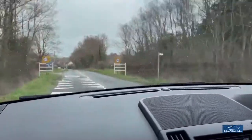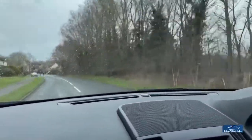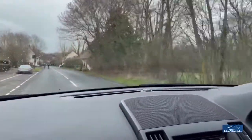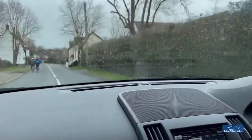A very nice car to drive, to be fair. Looks great with the Dynamic edition pack on it, the spoiler kit and the nice big chrome tailpipe and so forth. So yeah, overall a very nice car, very good package. I keep saying nice, but it is nice. It's just a lovely car.